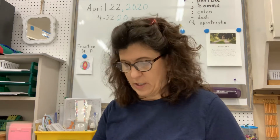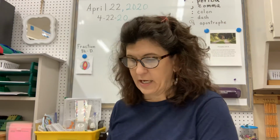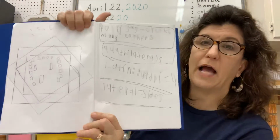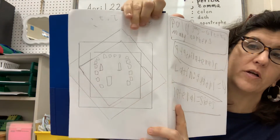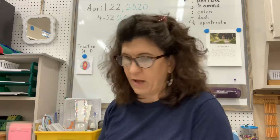Oh good, she got in at the triangles, and she got in at the polygons, Greek for many corners, and quadrilaterals. She made a great first picture of tracing squares, the quadrilaterals. Quadra means 4, lateral means sides. She's got a rectangle in here. I don't think Ezra ever even wrote rectangle. She's got her square.